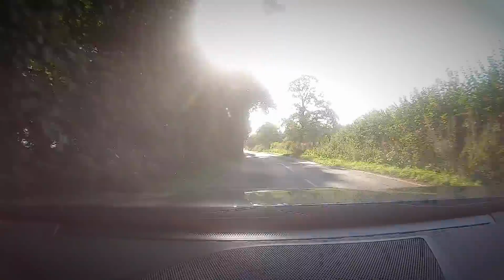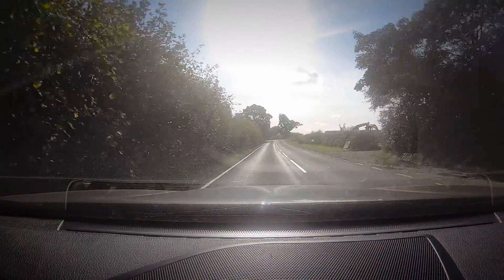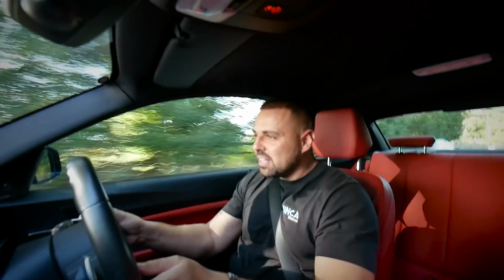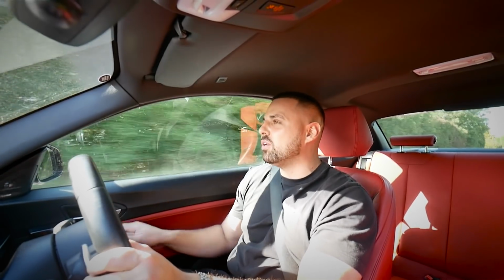Performance, like this B58 engine is absolutely brilliant, and overall power range is just absolutely bang on. Obviously if you tune it, you do get better results, and you will see how the results compare in a second when I talk to you about the Dragy times, how different it compared to the M140i that was tuned. But yeah, the gearbox, the engine, the overall performance is absolutely bang on.